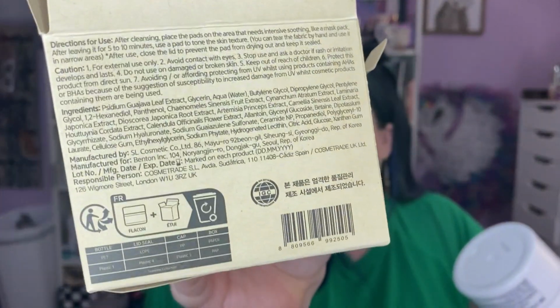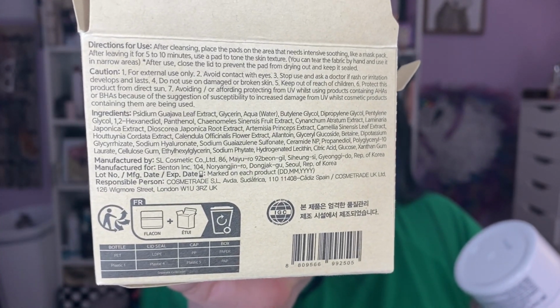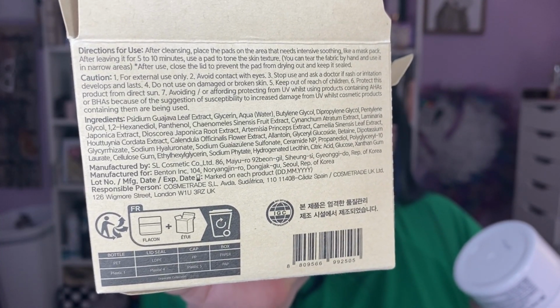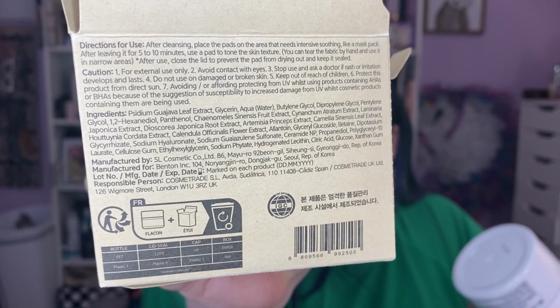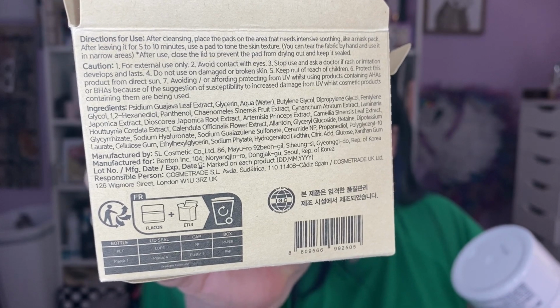Oh my gosh, there's writing on the inside, writing on the outside. Hold on. After cleansing, place the pads on the area that needs intensive soothing, like a mask pack. Leave it for 5 to 10 minutes. Use a pad to tone the skin texture. I could tear the fabric. Okay. Oh. Holy crap, this is cool. Okay, hang on. Hold on. Oh gosh.